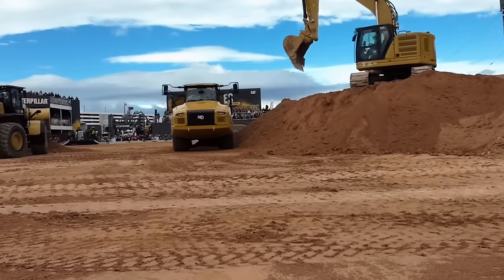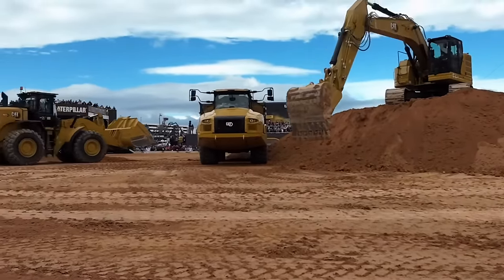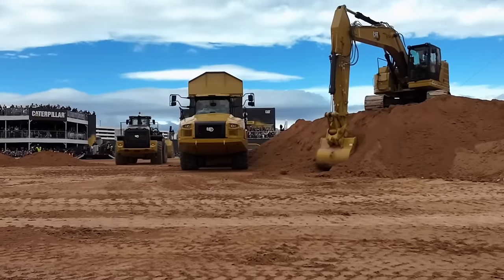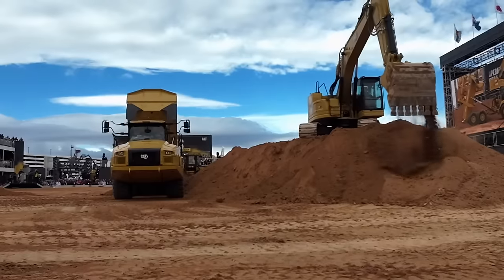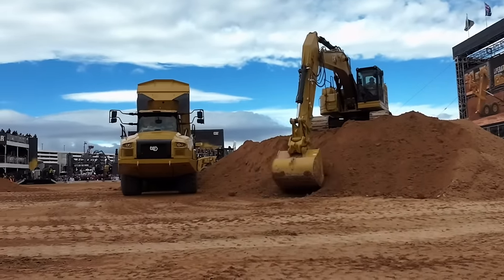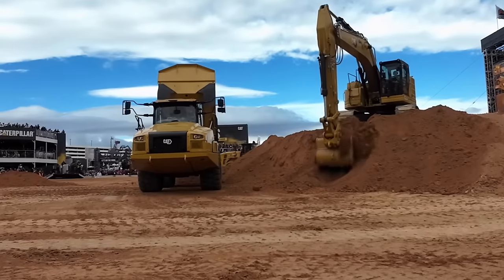You heard Rootball talk about payload in that 982, but that's not the only machine out here with payload. Actually, quite a few of them are going to have that. The 730, you see it dumping its load right now. It can be equipped with payload as well. It's a really good situation, Marty. Chad, I kind of have an idea, but tell us, how can payload help our customers?